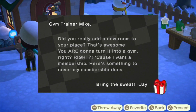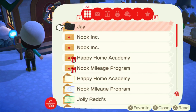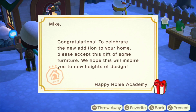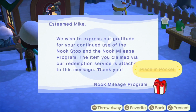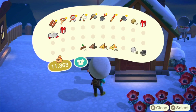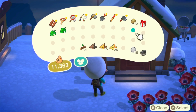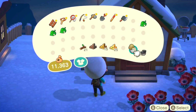Alright, let's see here. We got a note from Jay. He gave us a housewarming gift. Got 1,000 Nook Miles. A gift for my new room. Poster. Another street lamp. Book stands.